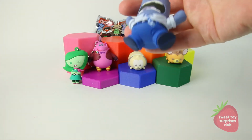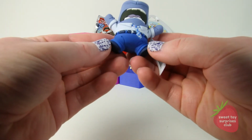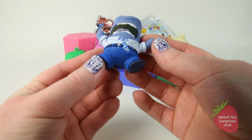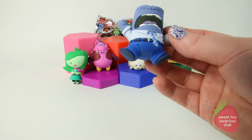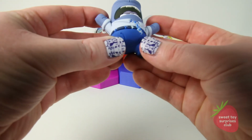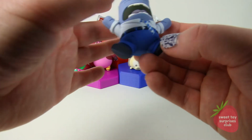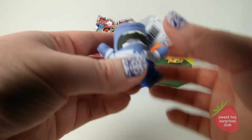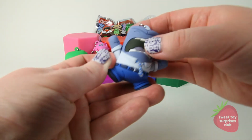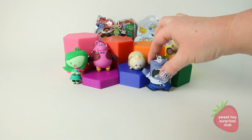Let's see who else we got. Oh my gosh, this is the exclusive. This is the Blue Anger. That is so cute. Now, I have to admit, I have not seen the very end of the movie. I think I've seen all of it but the end. And I'm not sure if this is something that happens to Anger or not. So you guys gotta let me know in the comments what is going on. And I really need to finish watching that movie. That's so cool. I have not gotten an exclusive one yet of those keychains.